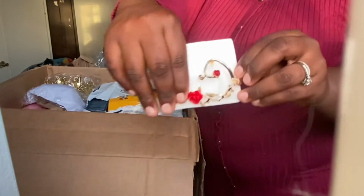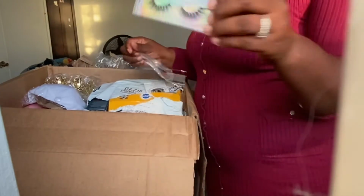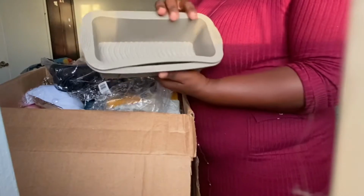These are just some cute butterfly details that I ordered from Shein. I did order this earring and these lashes as well from Shein. I ordered the butterflies to like decorate my wall because my wall has been looking dry.